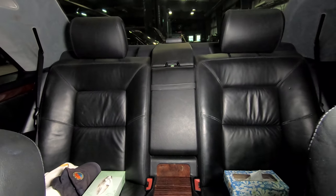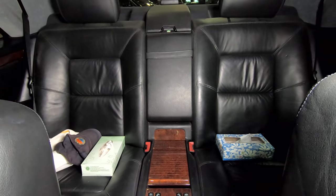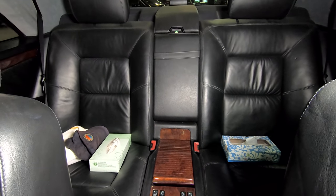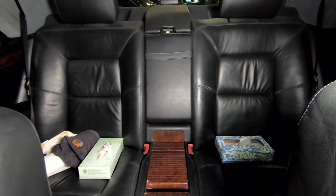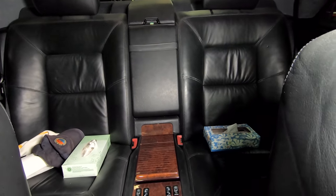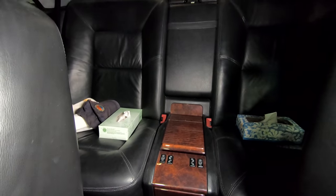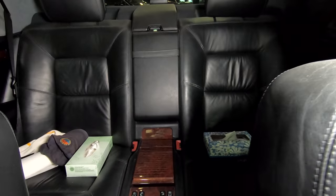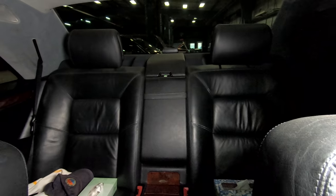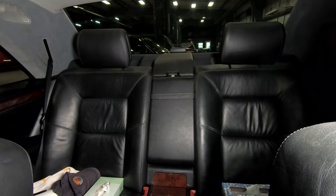It does have a nice center console area between the two seats in the back, and this does look really, really impressive. No tears in that leather. Everything is in amazing shape. Again, more wood trim on that center area as well, and if you note, there are heated seats also back there as well. Looks like in the back window, we do have a spot for our standard Mercedes medical kit. Not sure if it's in there, but it is an option that was available when the car was new.